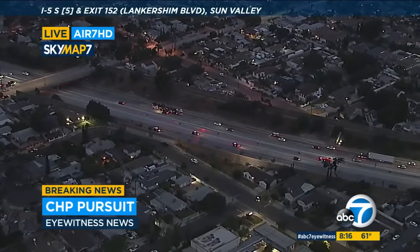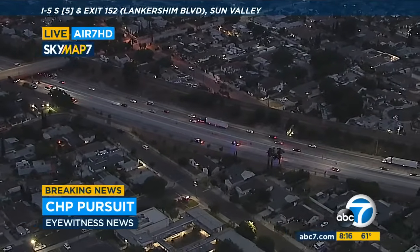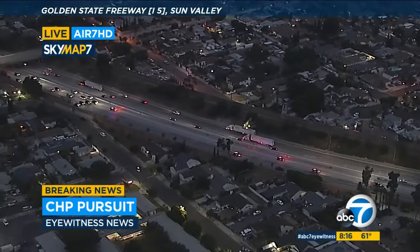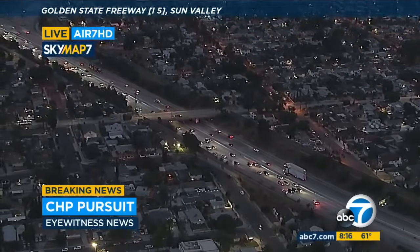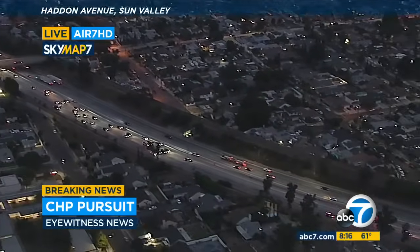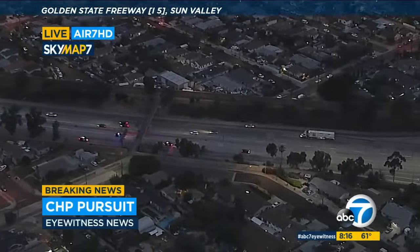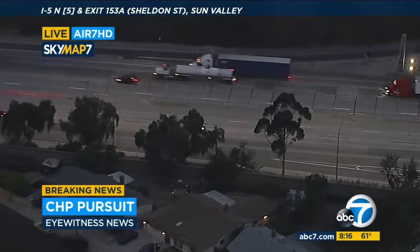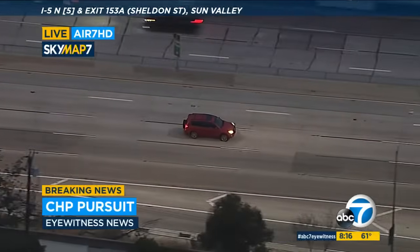So all of that northbound 5 freeway traffic is being held back. You can see the headlights building as we pan over to the left just a little bit, and you can see that traffic that is starting to build up here. That's compliments of the California Highway Patrol, giving those units ahead of her some space to maneuver, set up for those spike strips, maybe even another one up ahead here, or perhaps give the go-ahead for a pit maneuver here. She's right in that sweet spot as she continues at about 30 miles per hour in that number 3 lane.